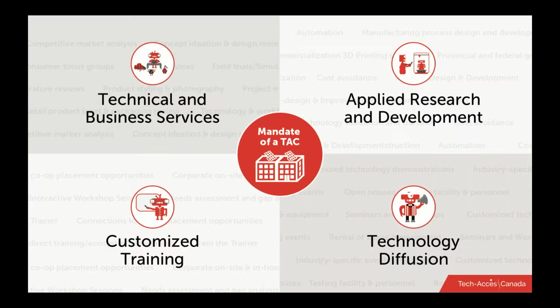So what is the sort of the mandate that a TAC inherits when they receive their award? Again, college applied research traditionally is focused on that top right corner, applied R&D projects. When a TAC is awarded to a college, that mandate grows, and now they're expected to provide shorter term engagements, technical and business services, as well as customized training. And then they also inherit, because they're sort of a public good, a mandate for technology diffusion, where it's incumbent on them to socialize these emerging enabling technologies they're dealing with to industry in the region to help them become more innovative and productive, as well as the population at large, if that's possible.